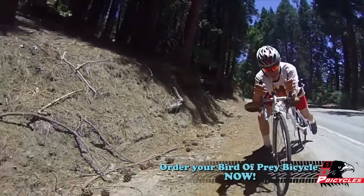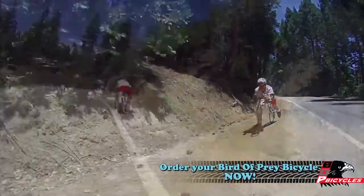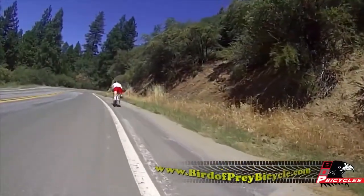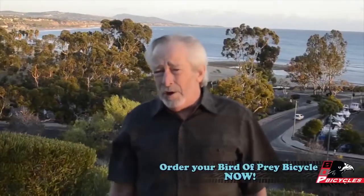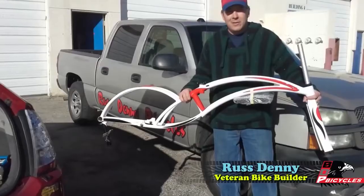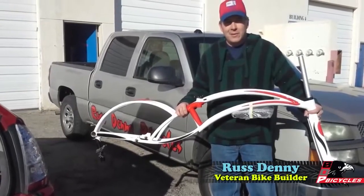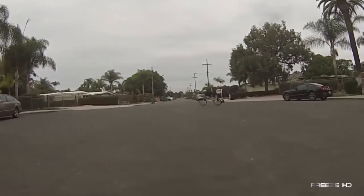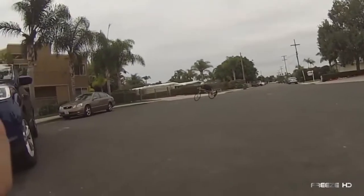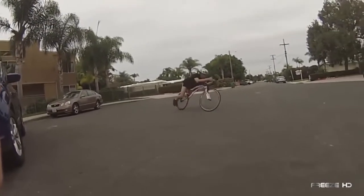If a leisurely sightseeing trip is your idea of the perfect bike riding experience, this creation is probably not for you. This is the Bird of Prey, created by California inventor John Aldrich and built by veteran bike builder Russ Denny. Aldrich claims that the Bird of Prey is the fastest racing bicycle on Earth. While we can't prove that, its design alone gives a strong illusion of speed.